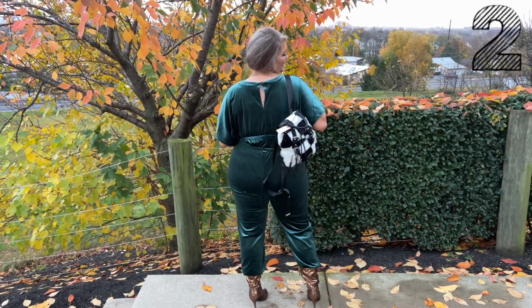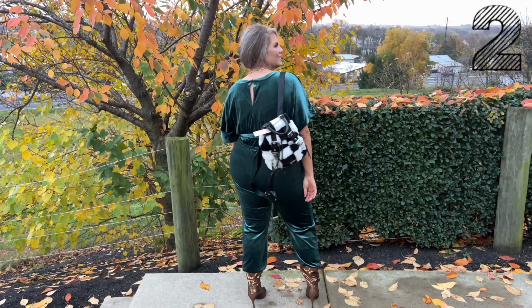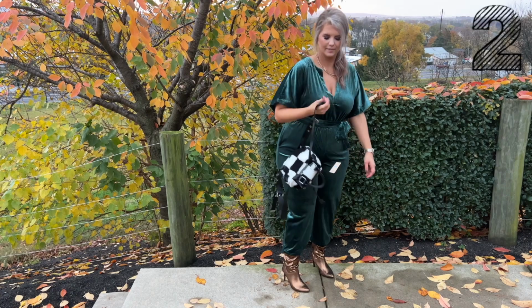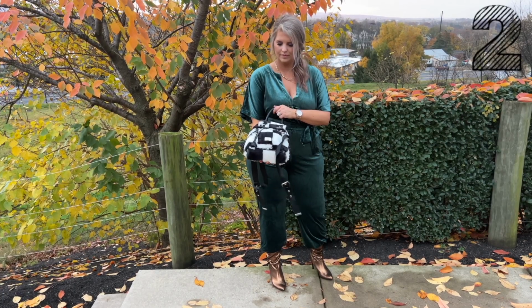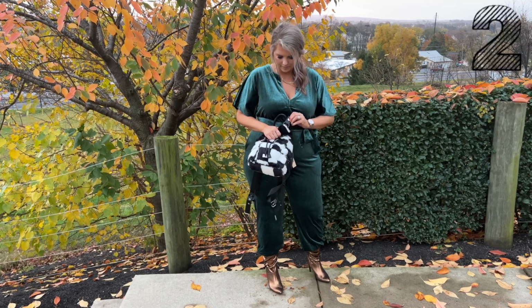Madden NYC faux fur buckle backpack, $24. It comes in 5 colors. It's not Sherpa, but it's fur, so that's the next best thing. Am I right? I love this. The Madden NYC bags continue to be very high quality. I'm sure you guys are all sick of me talking about them at this point, honestly.